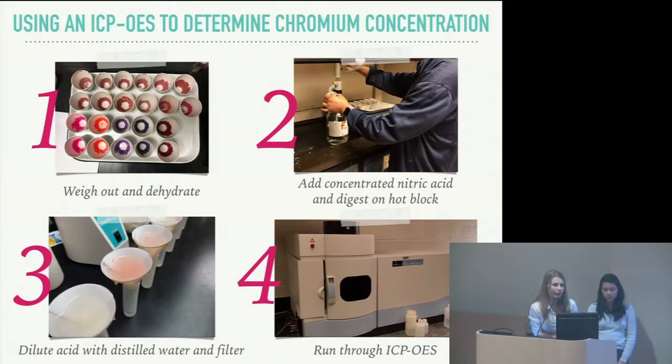And then we added 25 milliliters of distilled water to the nitric acid and filtered it through the Whatman filter paper, which filtered into these tubes. And then the substance left over was run through the ICP OES spectrometer, which would be able to find out the concentration of different metals that we tested for specifically.